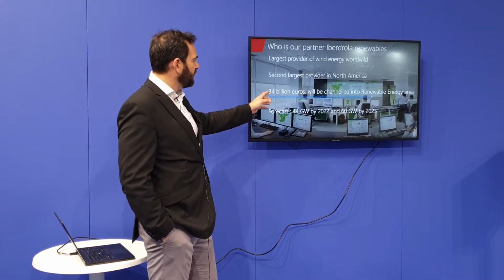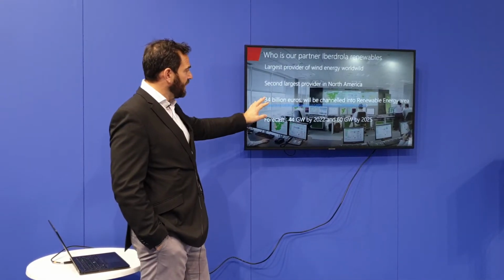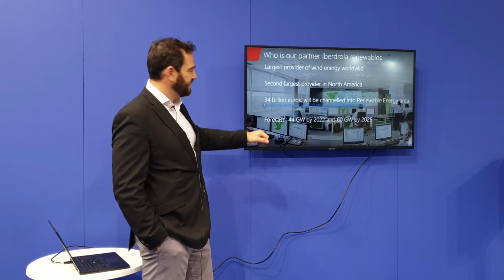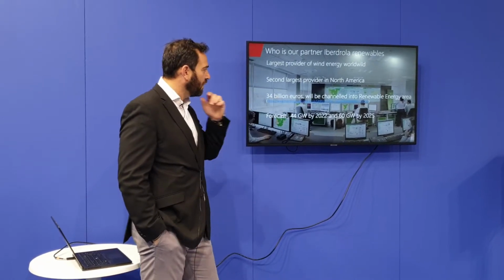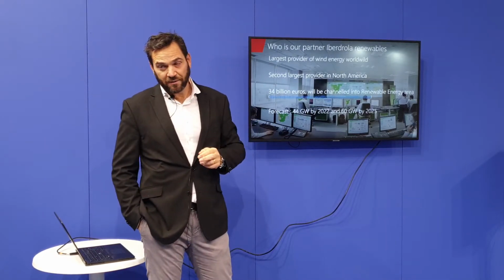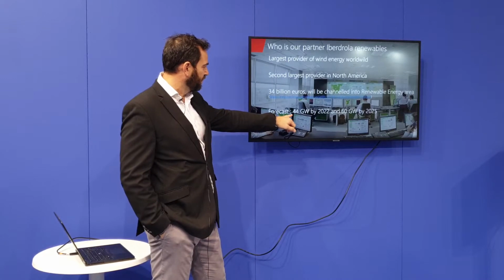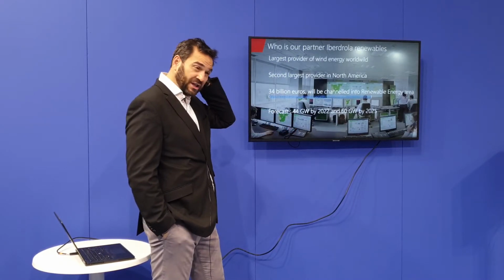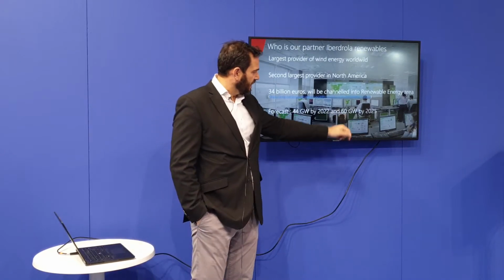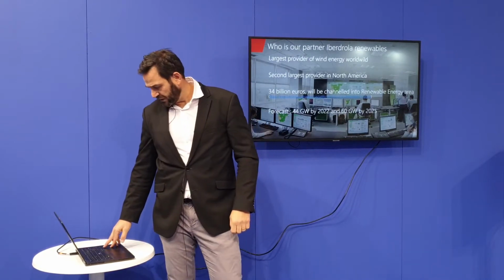And I took a few pieces of information from the website just this afternoon, just to make you aware of the money they put on the table for this kind of business. So 44 billion euro will be channeled for the renewable energy area, so it's a lot of money. And regarding the energy, we forecast to produce 44 gigawatts of renewable energy in 2 years and 60 in 2025. So it's a huge project.